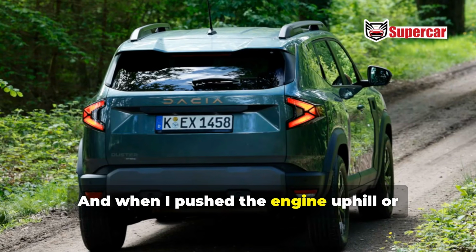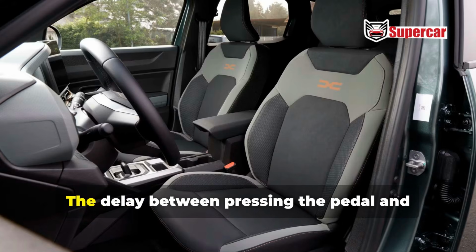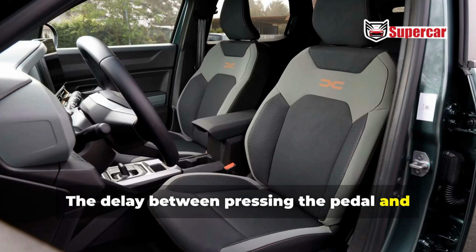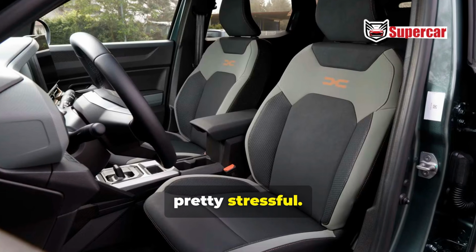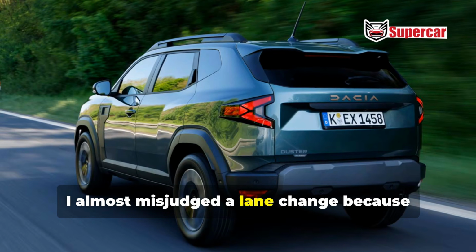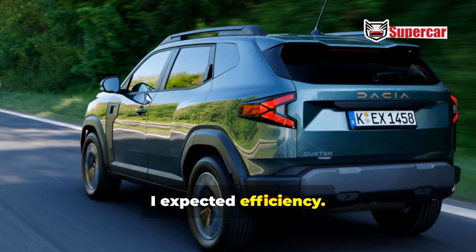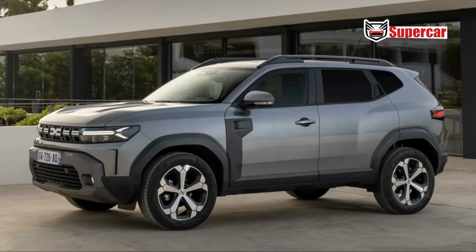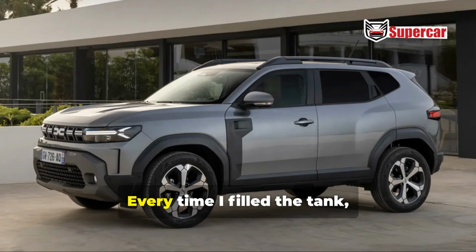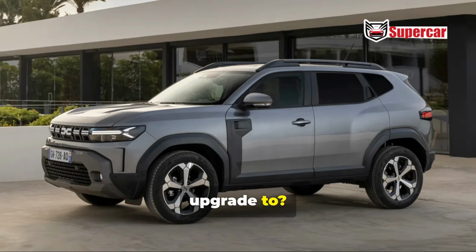And when I pushed the engine uphill or needed to overtake, the hybrid system lagged. The delay between pressing the pedal and actual acceleration made highway driving, honestly, pretty stressful. Once I almost misjudged a lane change because the car simply didn't respond in time. I expected efficiency. What I got instead was hesitation. Every time I filled the tank, I asked myself, what exactly did I upgrade to?